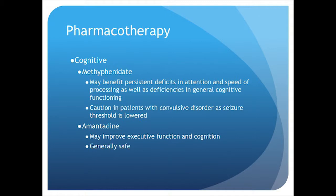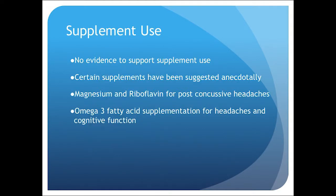disorder. Amantadine is another thing to consider, which can improve executive function and cognition, and that's generally safe in all ages, so that might be a better first-line agent for us. With regards to supplement use, there's no evidence to support supplement use at this time. Certain supplements have been suggested anecdotally, like magnesium and riboflavin, which is your B vitamins for post-concussive headaches. Omega-3 fatty acid supplementation for headaches and cognitive function.